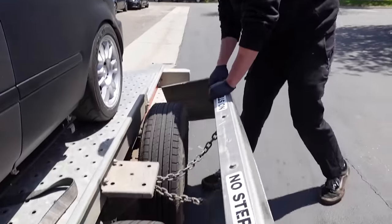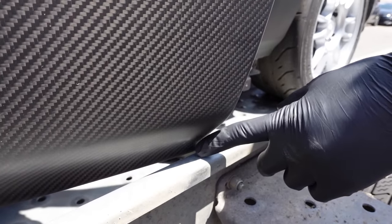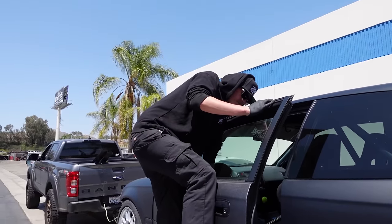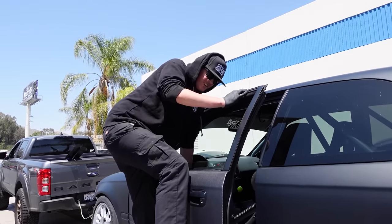So I saw in the last dyno video that we posted, someone said that these actually fold down, and that allows you to open the door and get in the car, but it doesn't. The door still hits. Why don't you just take the door off? So I gotta open it really wide to take it off. You have to be rolling the whole way down.